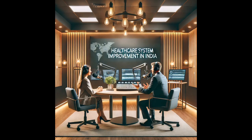So our goal in this deep dive is really to give you a clear picture of these different ways of looking at healthcare quality. Okay. We want to explore the pluses and minuses of each approach and really understand why this whole area of measurement is so vital for making healthcare safer and more effective.